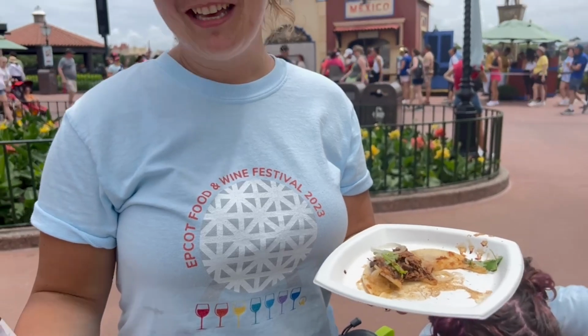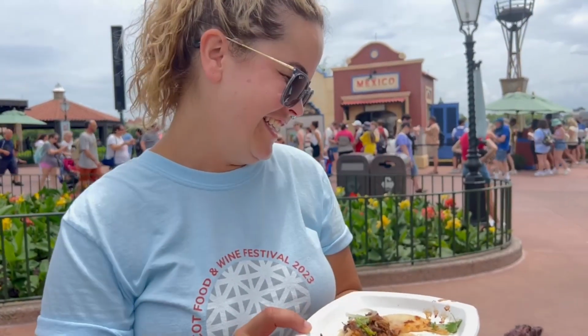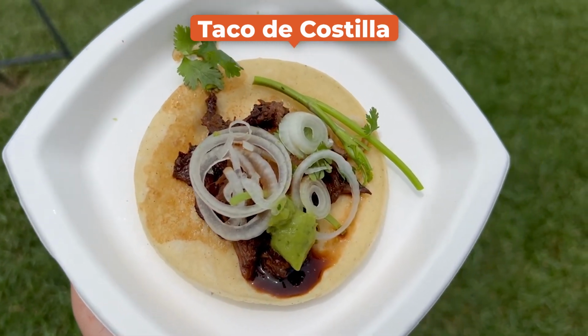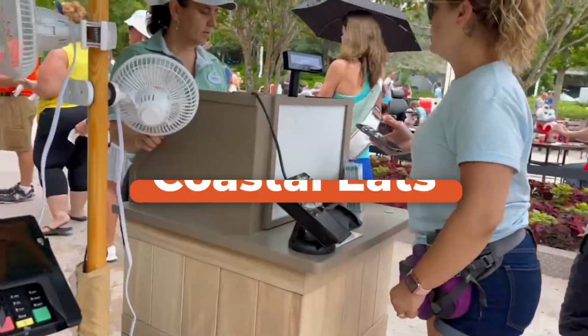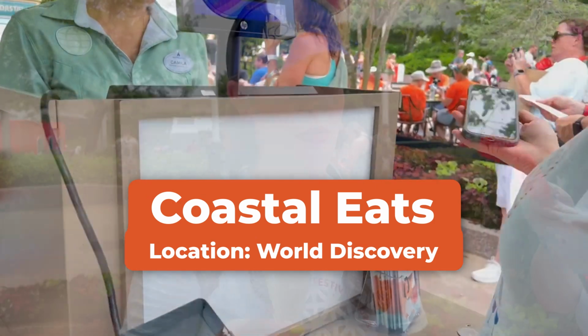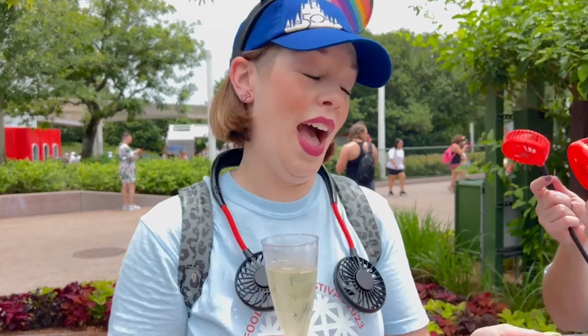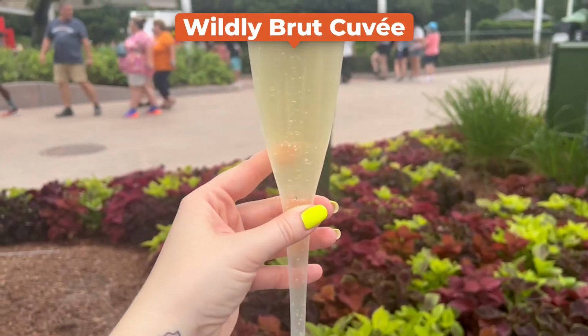It has beef, onion, cilantro, salsa, avocado mousse. It's very, very good. I would highly recommend it. This is the Wildly Brewed, I don't know how to say the... Champagne. Yeah. Champagne. This is very good.